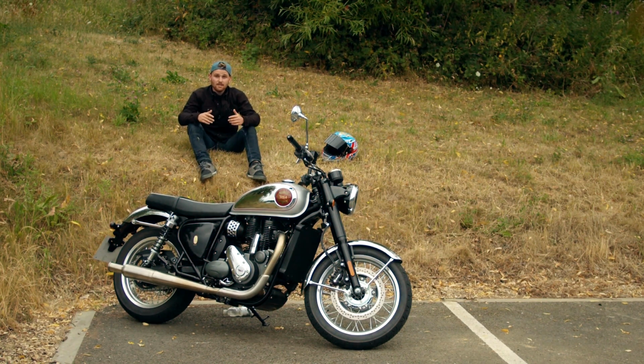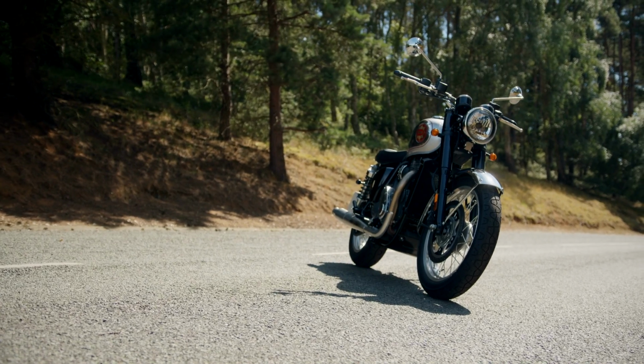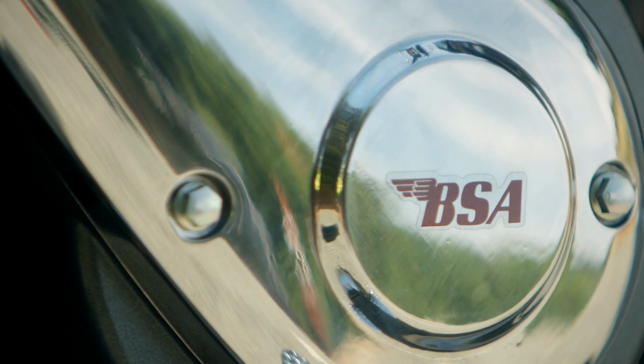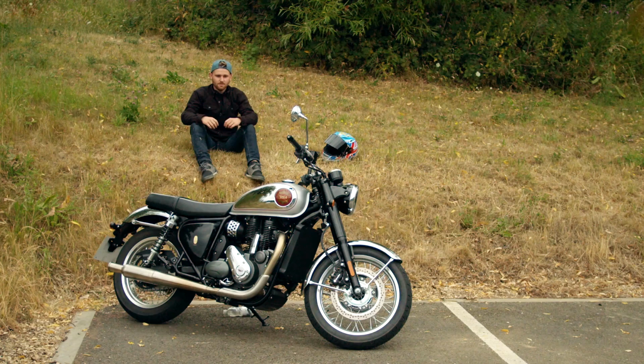When BSA released this last year, I was worried because Royal Enfield have got such a good package in their Interceptor at such an incredible price. I thought it'd be really difficult to get a brand new bike and a brand new platform close to that. If it's edging higher, you're getting into sort of Triumph territory there, and that's a dangerous game to be playing if the bike doesn't back it up.